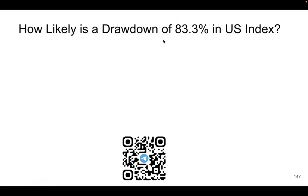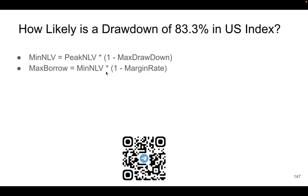But how likely is this to happen? So this is a formula. We come up with a value. And max borrow equals minimum NRV times 1 minus margin rate. So if we look at the history, the S&P 500 got its max drawdown in the Great Depression around 100 years ago. And that max drawdown is about 86%.